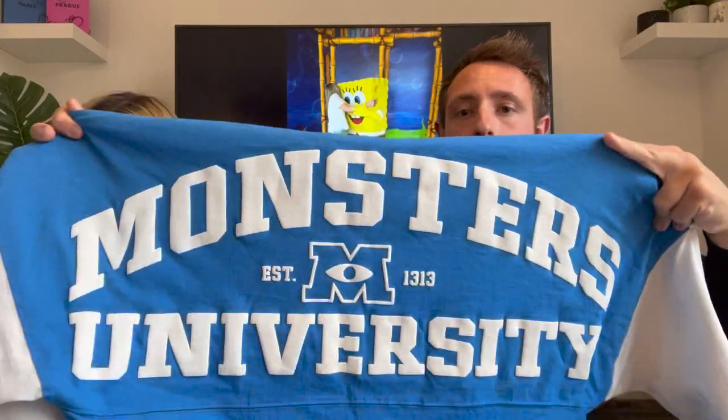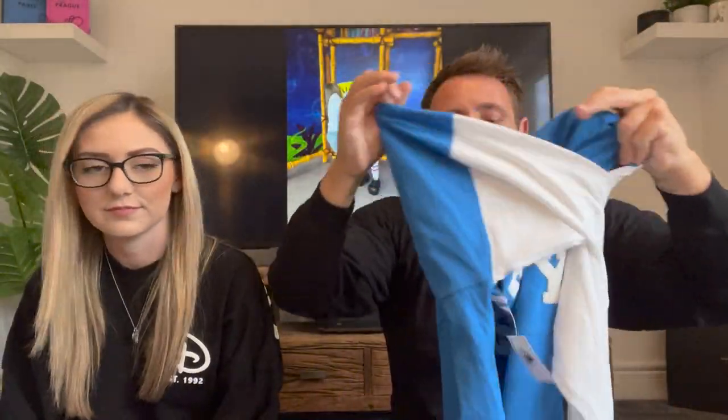It hasn't got Disney World written on it. It just says Monsters University. But I saw it and I was like, yeah, I need that. I want that one. So that was the other one that I got. It's still got the tag on, actually. The tag doesn't say it, so it just says small. I think it was $74.99. I think they all are, aren't they? Yeah, I think they're all the same price.